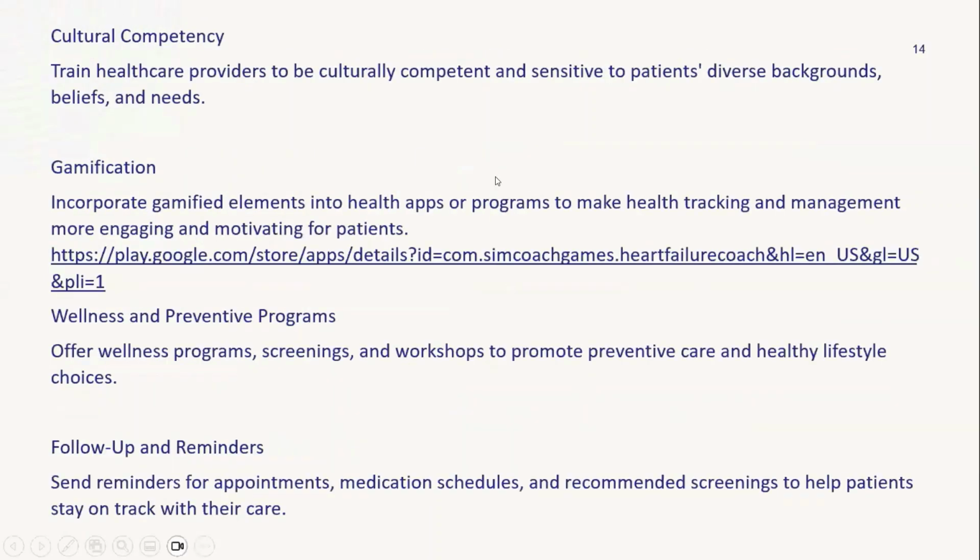Cultural competency. We need to make sure that our providers and team members are culturally competent and sensitive to the people that they are working with. This is not a one size fits all kind of a thing. Make sure that you're very sensitive and understand your patients' diverse backgrounds, their beliefs, their needs, because each and every one of those things contributes to their healthcare experience and how they can or will manage or not manage their care.